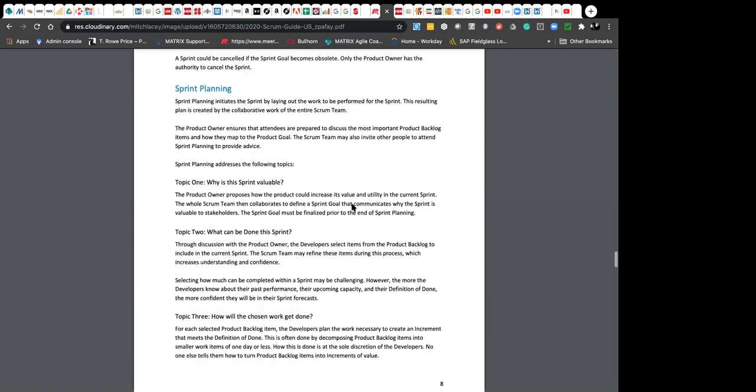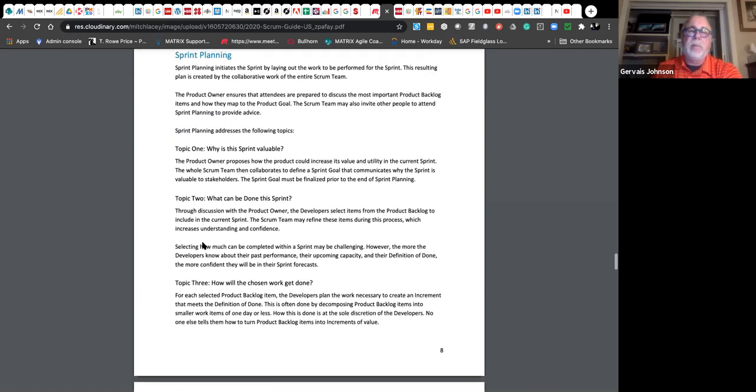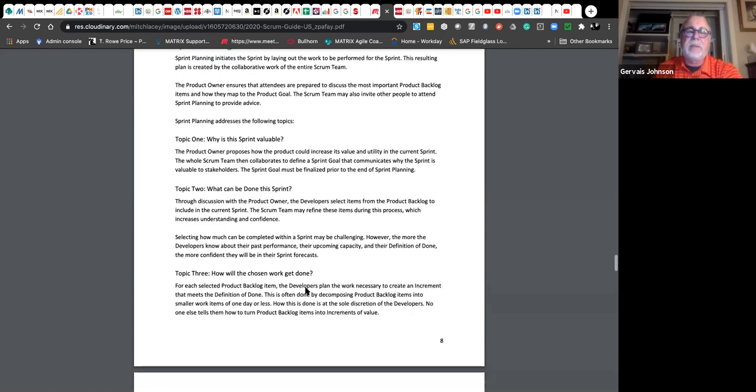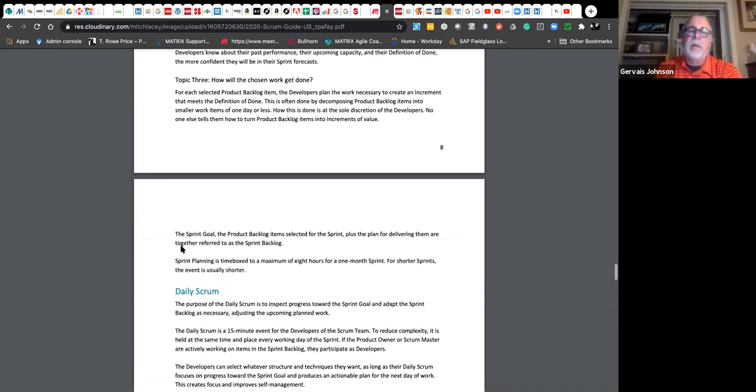Sprint planning, that hasn't changed much. You lay out the sprint, they have topic 1 and topic 2. They've talked about that before. Notice here they have topic 3, which is kind of new for this one. They go into a little bit more detail about the done. So that's basically the same except for topic 3. The sprint goal is still here. You've got to have a sprint goal for the sprint. Notice here it says sprint planning is time boxed to a maximum of 8 hours for a 1-month sprint. Okay. If it's a 2-week sprint, it's 4 hours.